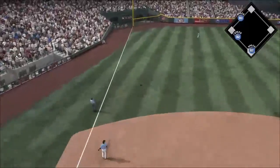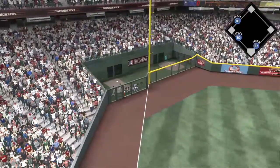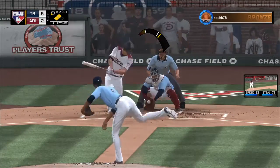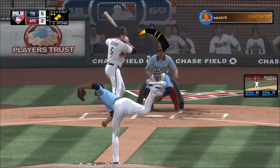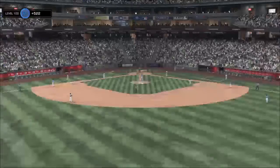Now a ball hit high in the air and deep down the line in left. And a big sigh of relief on the mound as that nearly tied it, but this ball is foul. Oh, got him to swing out of his shoes on that one. 0-2. Here comes the 0-2 pitch. But this will find the shortstop's glove for the third out of the inning.